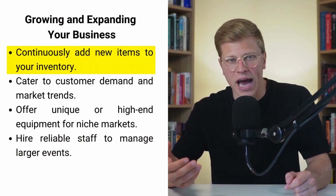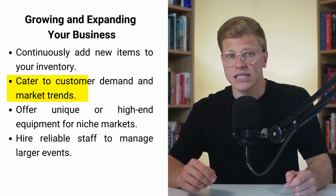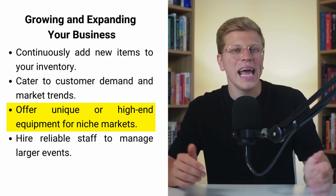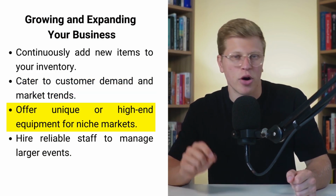Growing and expanding your business. As your business grows, look for opportunities to expand your services and increase profitability. Continuously add new items to your inventory based on customer demand and market trends. Consider offering unique or high-end equipment to cater to niche markets.